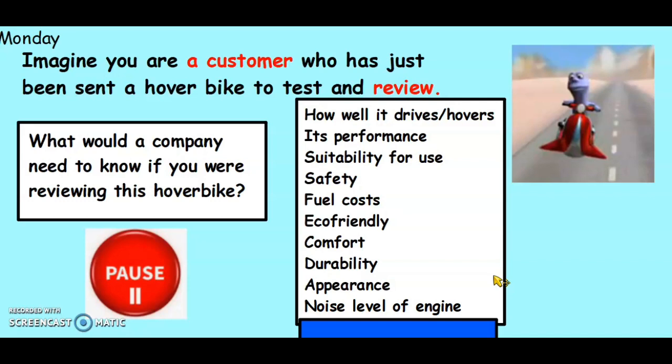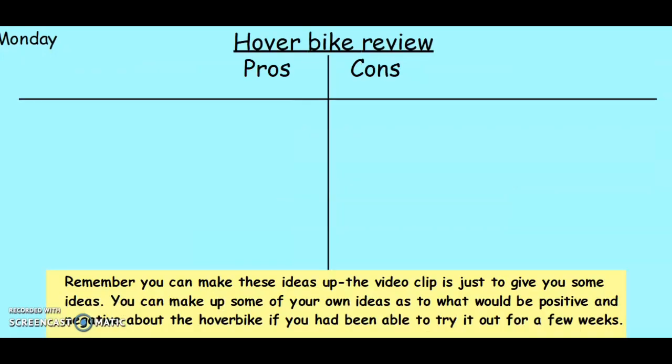Now we're going to watch the video so that you can take a look at these ideas and have a think. While you're watching the video, I want you to jot down the pros and cons and the possible things that someone might consider. The video clip is just to give you some ideas. You can make up your own ideas as to what would be positive and negative about this hover bike if you'd been able to try it for a few weeks. You can use your imagination as well.